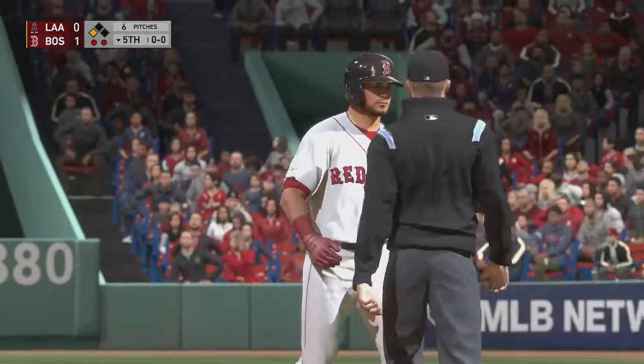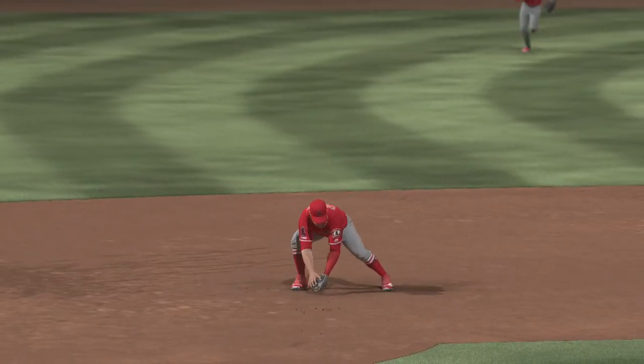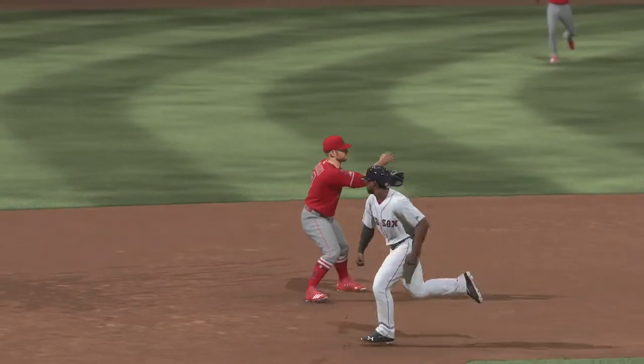Gotta love that out of your reliever, right? The first batter he faces, he gets to roll over into a double play. Pulled the right string that time, Skip.